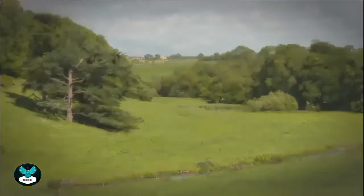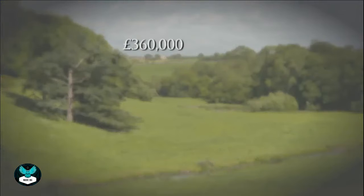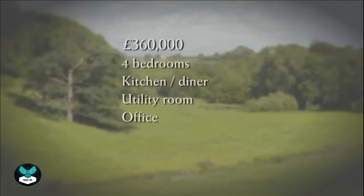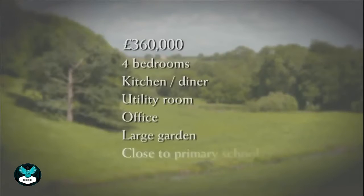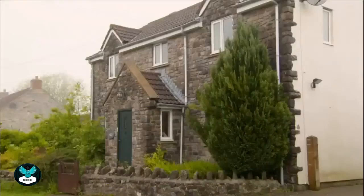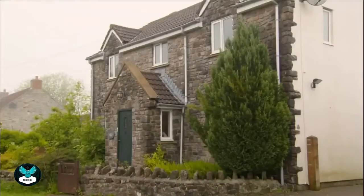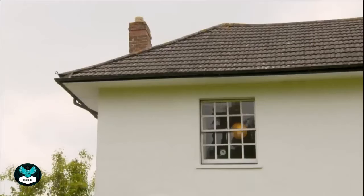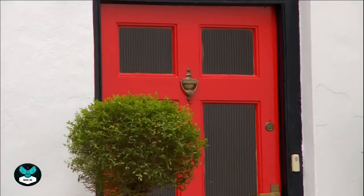So, for a revised maximum budget of £360,000, Gabriel and Mary want a 4-bedroom house with a spacious kitchen diner, a separate utility room, as well as an office for Gabriel to write undisturbed. And essential to their checklist is a large garden and access to good local primary schools. We'll be presenting our buyers with a varied assortment of fine Somerset family homes, but as always, I won't be revealing their price tags straight away. And the final selection is the mystery house, where we'll be taking them out of their comfort zone to satisfy their creature comforts.